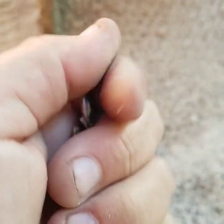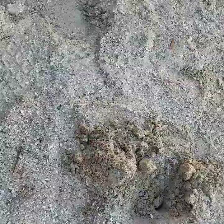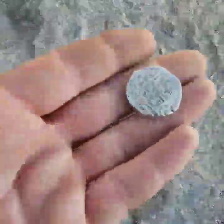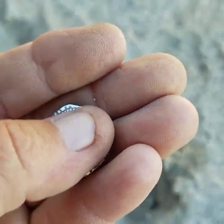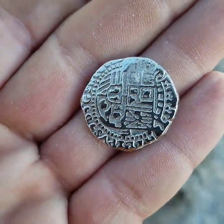Really funky signal came out of that hole. Got a quarter and a washer. Awesome stuff. Okay, this is why I come out here. This one's a heart stopper. Best one I've ever found. Look at that beauty. Look at how shiny it is. I mean, absolutely perfect condition.